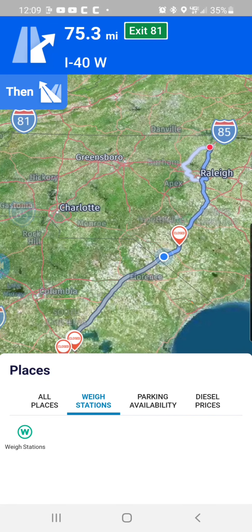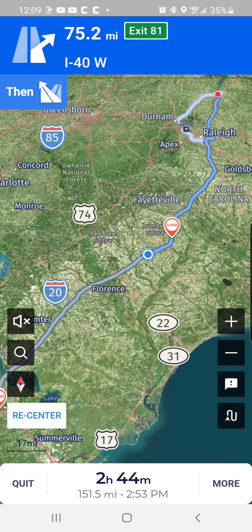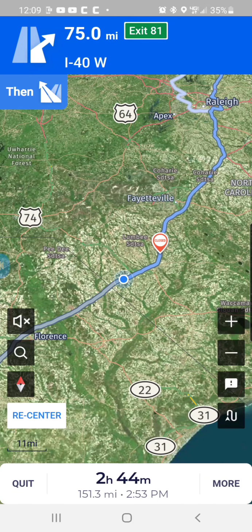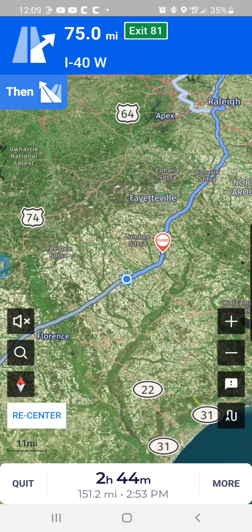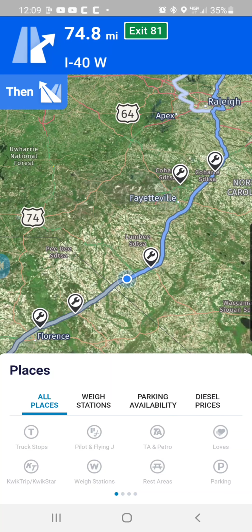So I can actually zoom that in, select it. I'm trying to select it. Well, like I said, it can be glitchy and it's doing that at this moment. Anyway, typically what happens there, guys, is you would select it and it would then show you the particulars about that scale, its location, if it's open, and then what its trend has been.